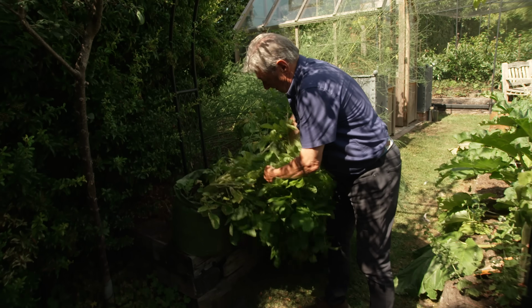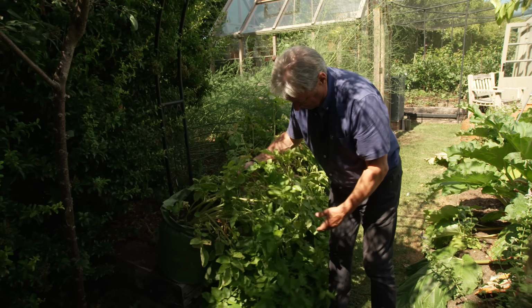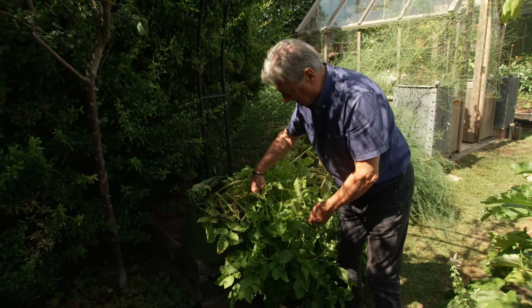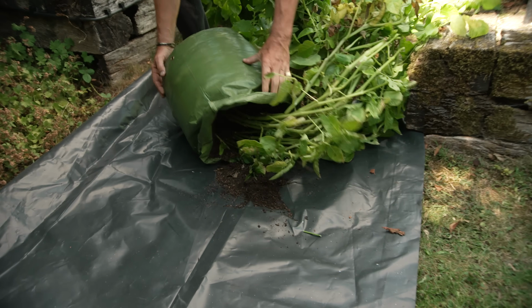There's a good amount of foliage on each of these bags, so the indication would be that there might be a decent crop underneath. I have to say, I was quite surprised how many potatoes came out of those bags with so few put in there.